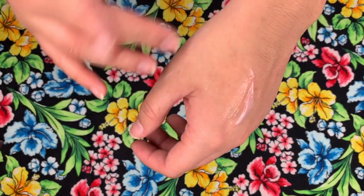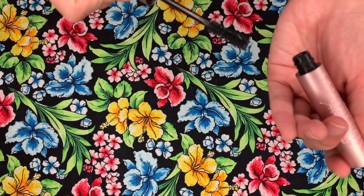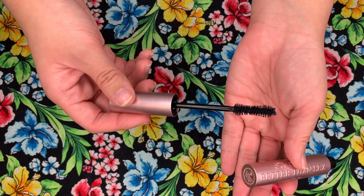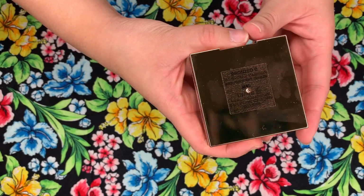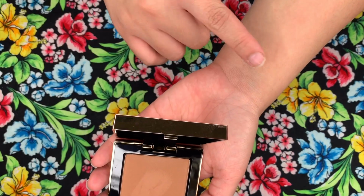So yeah. Next is Too Faced Born This Way Better Than Sex Mascara. So we're gonna go ahead and try that because I haven't tried that out yet. And then I have the Pretty Vulgar Bronze B Bronzer. So I'm super excited to try that. It's a nice warm tone, so I love that.